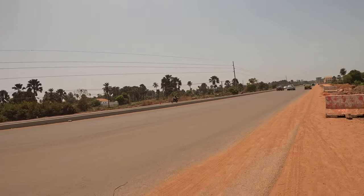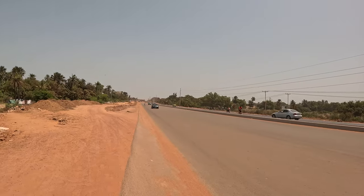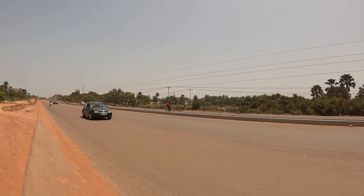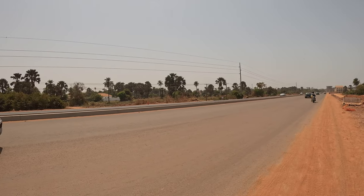Driving too fast, man. Is it stopping? No. Why are you driving that fast? Your vehicle is not full. Yeah, when you know you're gonna pick the passengers up.